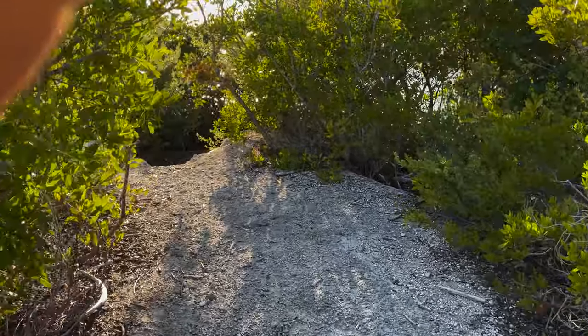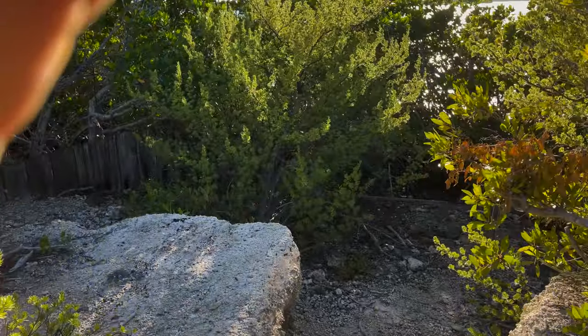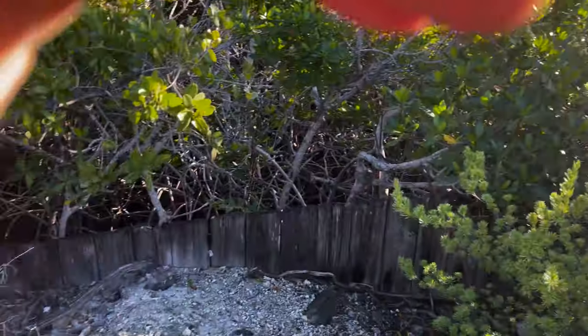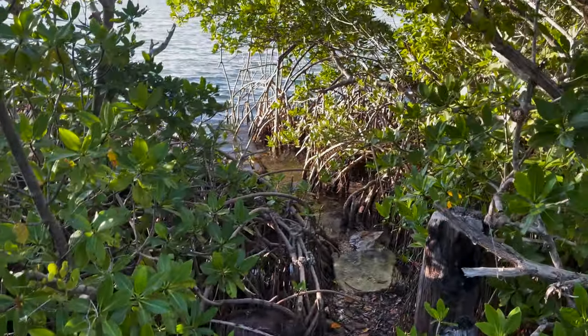I see water. That's a good step. Whether we have room to pitch tents, I have no idea. Dude, there's nothing. This isn't where he was talking about. It can't be. It's a dud, guys. It's a dud.